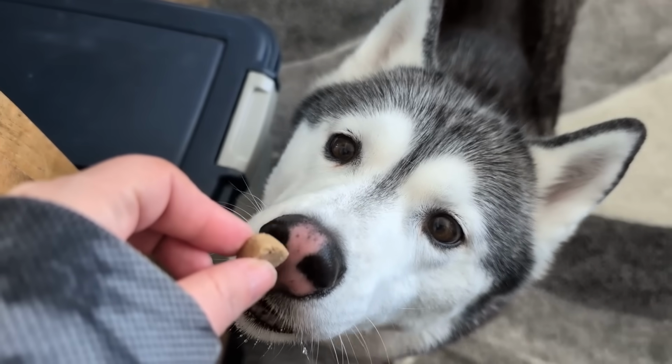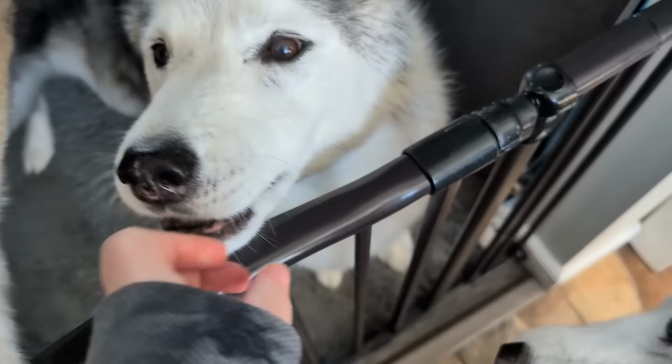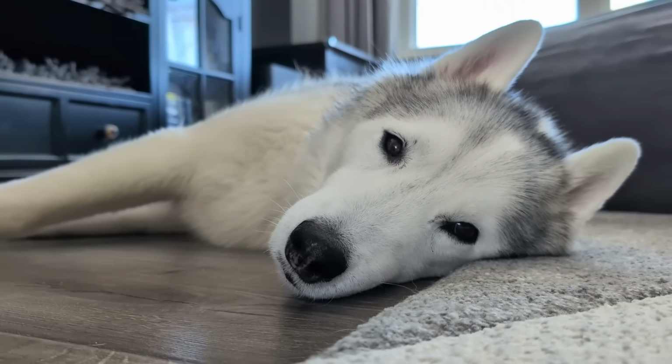And of course, she also tricks me into giving her a treat, which means I then have to give the other dogs a treat as well. So I really think it's a plot between all three of them. And then it's time to relax again.